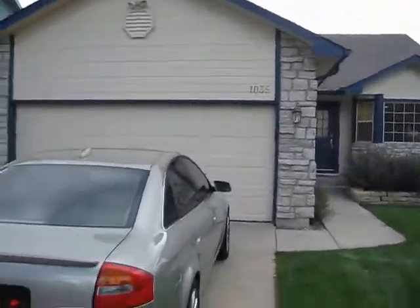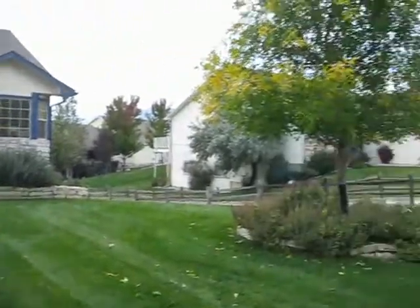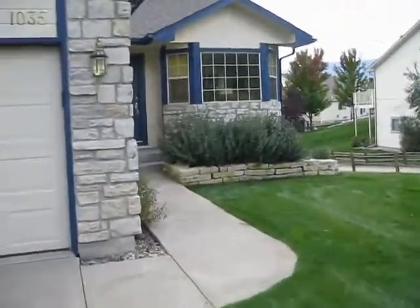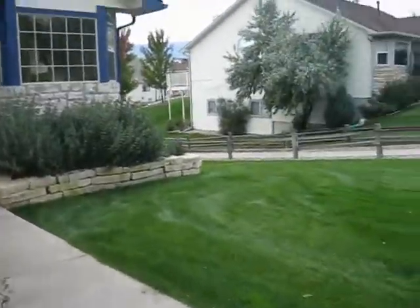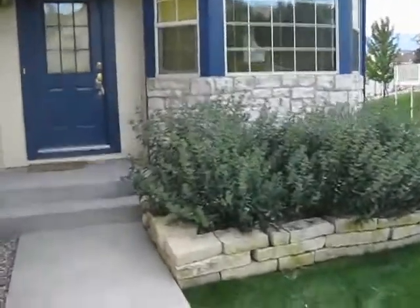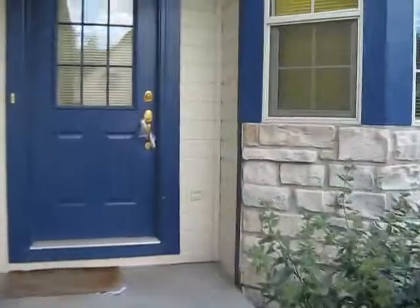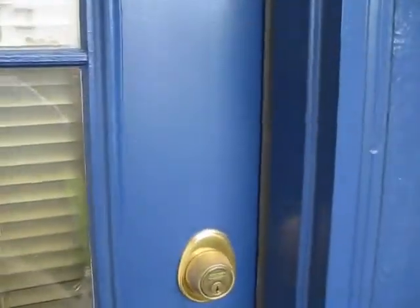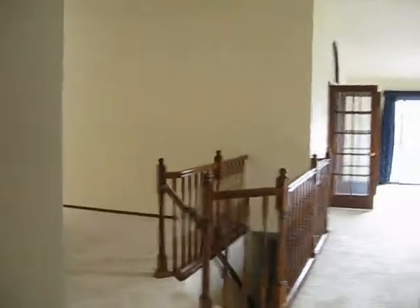So this is actually a very good area. It's District 20 for us, that's probably one of the better school districts. We're kind of on the west side of town, roughly about a $300,000 value, although in this market I'm going to say more like a 285 is what we're going to end up retailing this for.